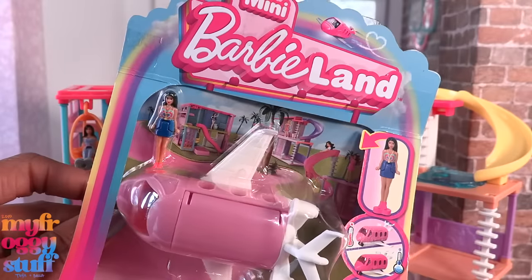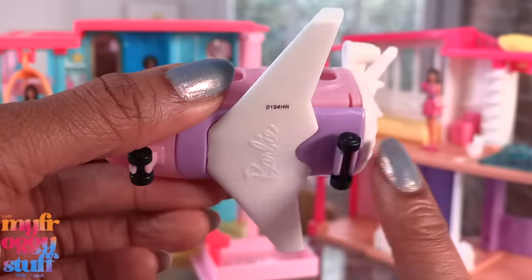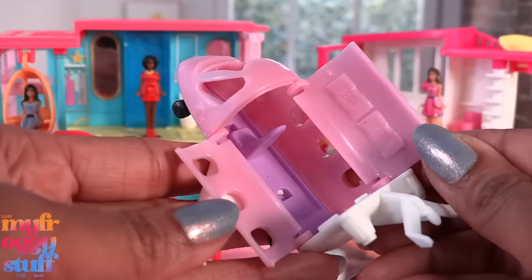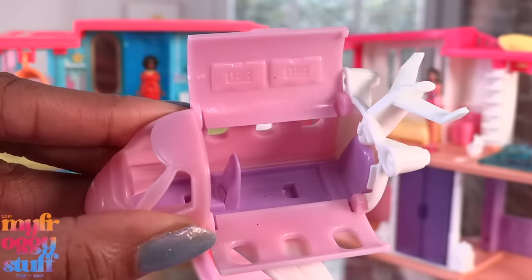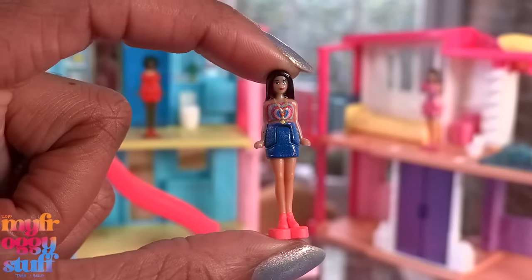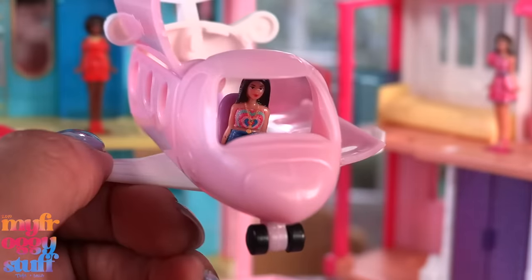I picked up the plane for $5.99. It's pink, purple, and white. It has wheels that spin. The top can open, and so can the side. Looks like we have seating for two. Here's the included mini Barbie. I like the little painted necklace. She can sit in the back of the plane or be the pilot.